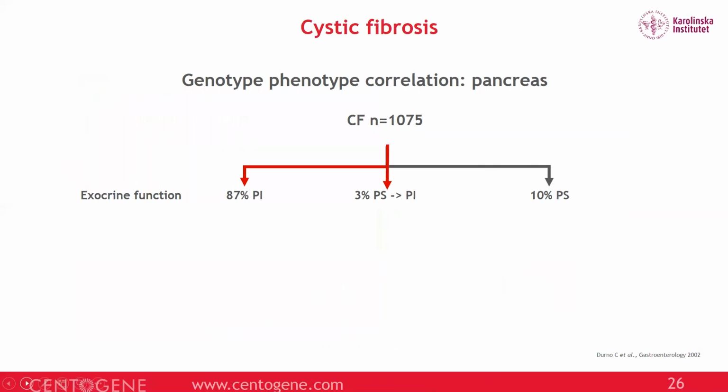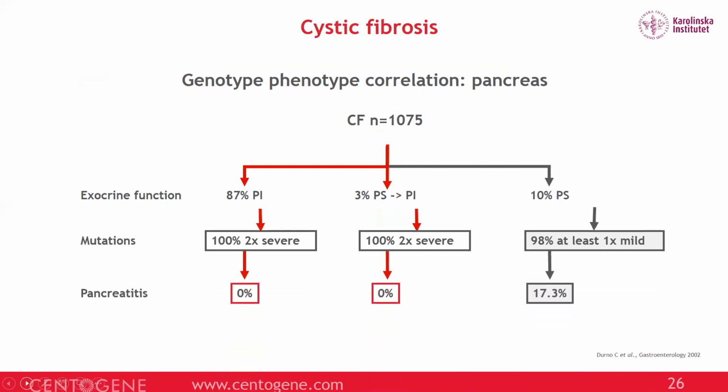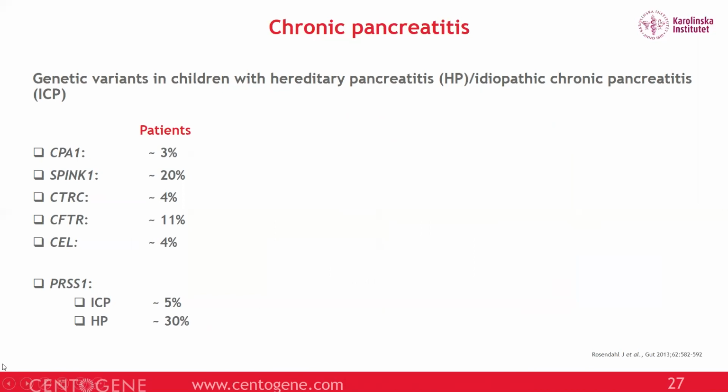And there are some of the mutations which do affect the exocrine pancreatic function. In others, this is not the case, really. So some of those are very severe, and others are rather mild. And then you can see that there is a different frequency of pancreatitis in these kinds of patients. One should do, if so suspected, a so-called sweat test, which is obligatory, and it's also recommended by the guidelines to do this in juvenile patients with chronic pancreatitis, where you do not find any other etiology for the disease.